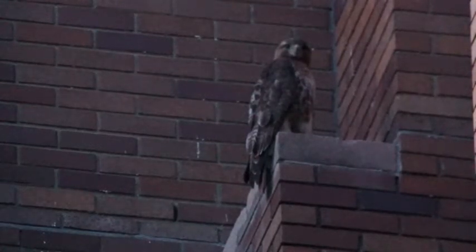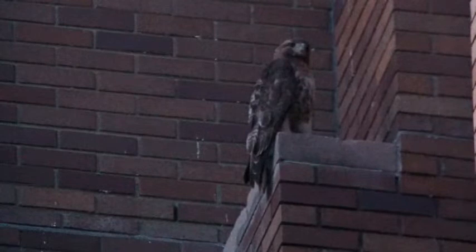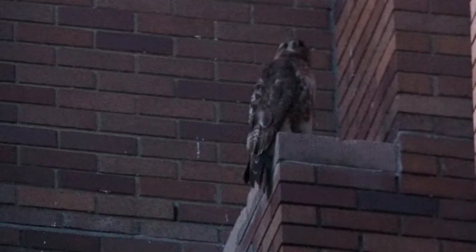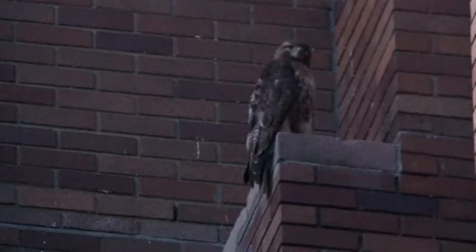Keep an eye on the nest cams. They still offer some great views. And some people, I see this every year, think that once the chicks have left the nest, it's all over with. No, in many ways it's just beginning, because we've got people on the ground who keep an eye out for the hawks, and there's a lot to see yet. Hopefully everyone stays healthy, and we'll be able to see them for a while.